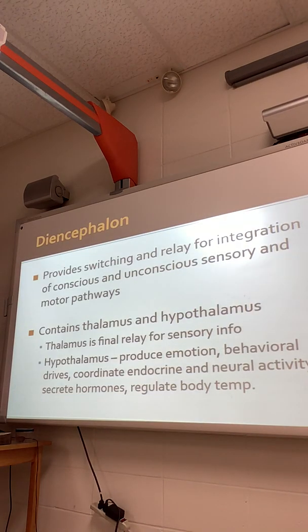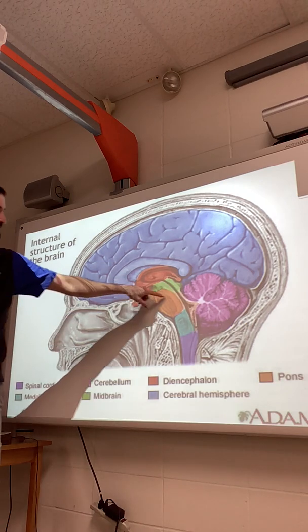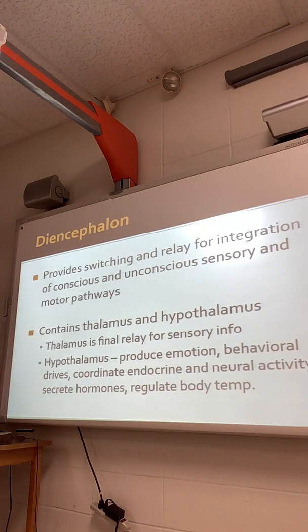All right, so the diencephalon, which is the red, notice that the diencephalon and the midbrain are connected to everything else. They're responsible for a lot of communicating just within the brain, right? They might sound kind of similar because they do somewhat similar things. So the diencephalon, that mid part of the brain, helps to relay integration of conscious and unconscious sensory and motor pathways. All right, so what does that mean?